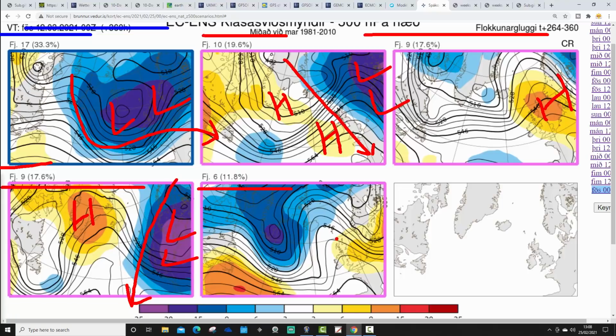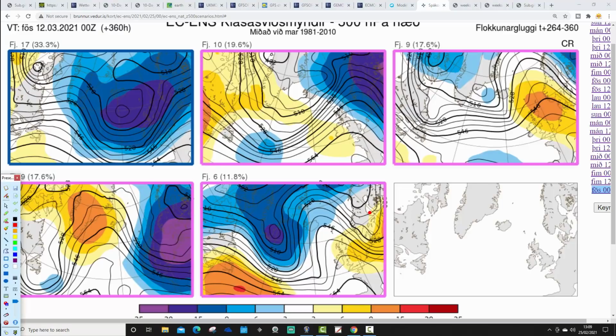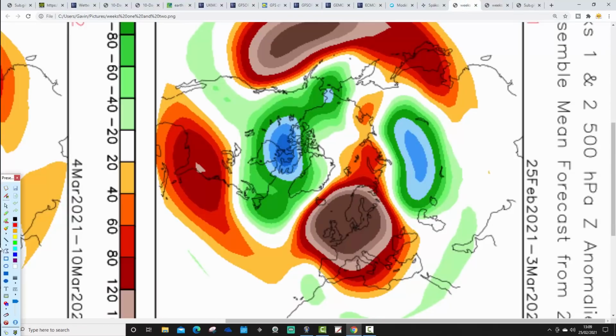And 6 have high pressure over and just to the east of the country, low pressure out to the northwest, and winds again a little bit westerly. That's probably a milder solution. So there's a range of options, but it does look as though pattern changes are taking place here for the second week of March.